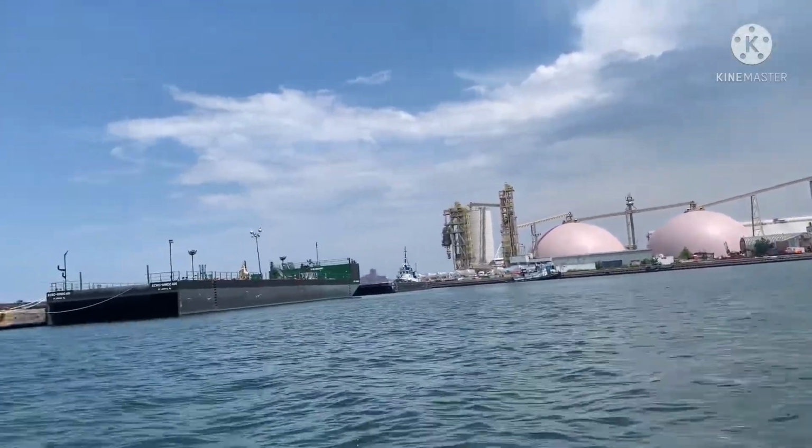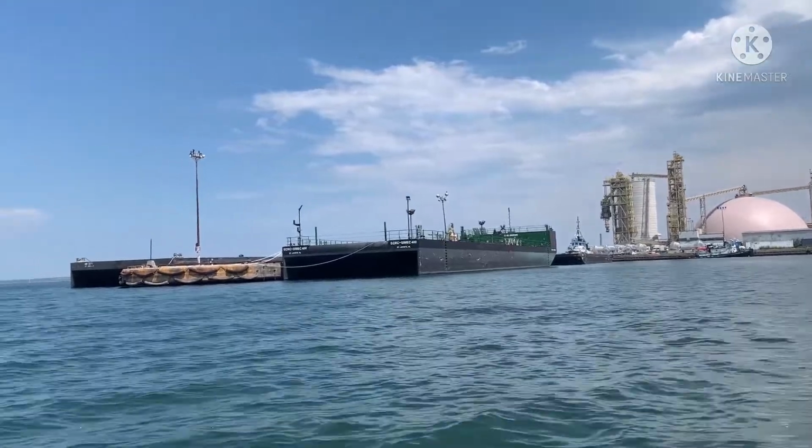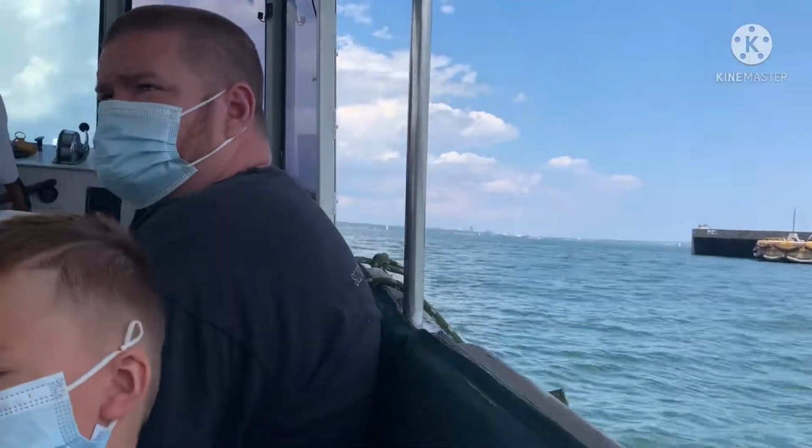The big yellow thing is part of a stage. I'm not quite sure how this works. Maybe people will come by boat to watch what's going on. I do not know.